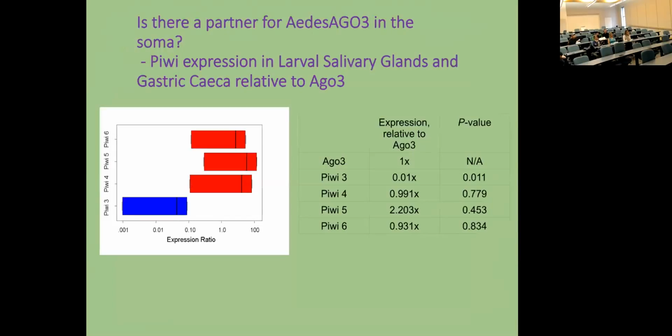Lastly, in this particular section, we're interested in what may be partnering AGO3. If AGO3 is active somatically in this particular tissue, the 4th instar gastric caeca, does it have a partner? Recall the earlier slides of AGO3 partnering with Aub in the nuage of Drosophila. Well, does AGO3 have somebody to dance with in this particular tissue? So Michael then looked for which PIWI genes are significantly upregulated in gastric caeca and salivary glands in the 4th instar: not PIWI3, but PIWI4, 5, and 6.